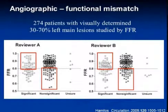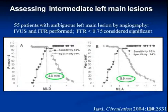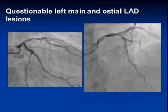Now, we have used IVUS, of course, to look at the left main as well, and this very nice study by Jasty showed that roughly a minimal lumen area in the left main of 6 square millimeters is the best predictor for a low or significant FFR. So 6 square millimeters is what we have generally used in the left main, and you can use this very easily in routine cases. So here's a questionable left main, ostial LAD, looks different in different views. This is not a case, as Mort says, to take 100 more views.